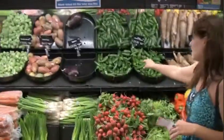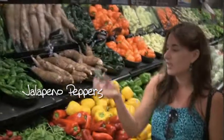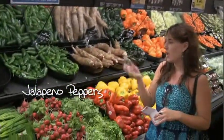Jalapeno pepper, which is like America's favorite, and this is great for your salsas, pico de gallo, sandwiches, cooked, roasted, raw, doesn't matter.